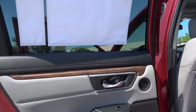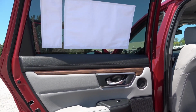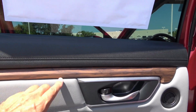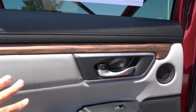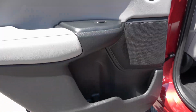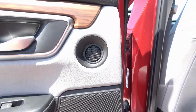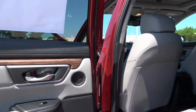Start with the door panel right here. I like how it has several different colors on here, including this top black trim, a little bit of this wood grain design, polished aluminum. Now this is all leather wrapped, and then you have, of course, the plastic at the bottom. You do have a little bit of storage at the bottom of the door, and then you have 2 speakers, one right here and one at the bottom, and then of course the window and lock controls.